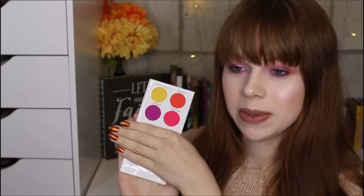So I feel like you could probably get pretty much the exact same look out of the new Neon Dreams palette. I wish that Blush Tribe would do more quads, because I feel like this was $11, which is a really good price for something small. And it's very curated, and I just really like the idea of more quads. So at this time, the Blush Tribe Neon Dreams palette does not have a launch date, but I will keep you guys updated.